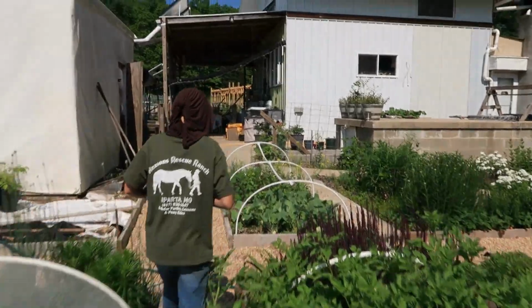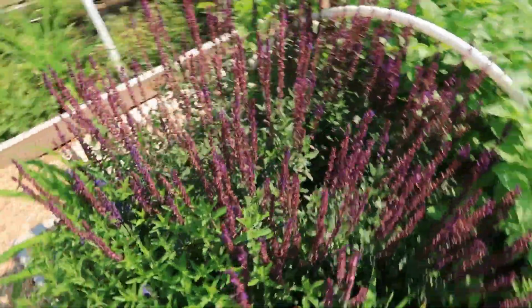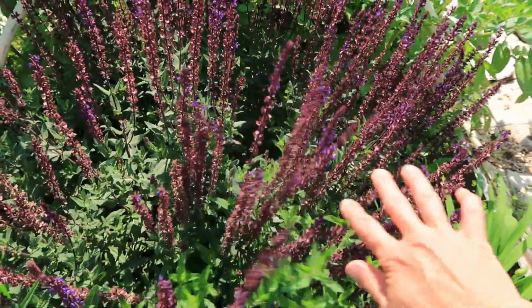Yep. The last thing we're gonna get is spearmint. This is Caradonna salvia. I just had to say that. I love this plant. It's so beautiful.